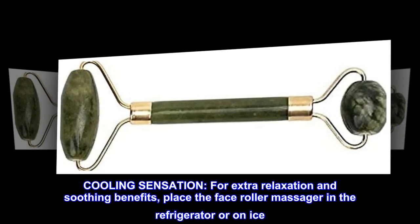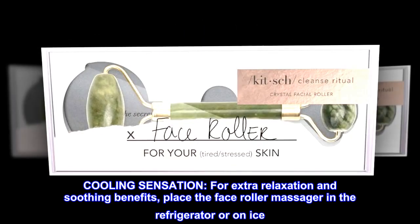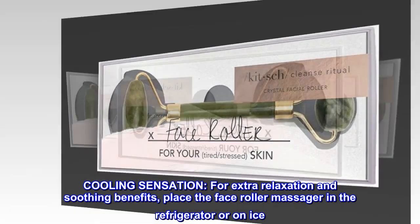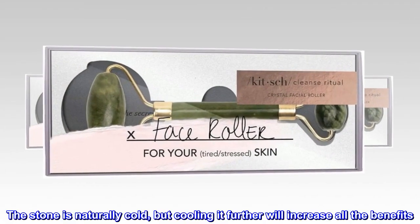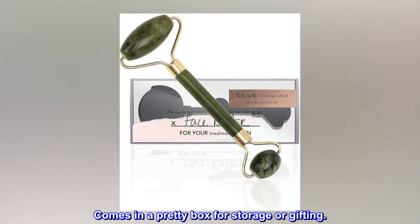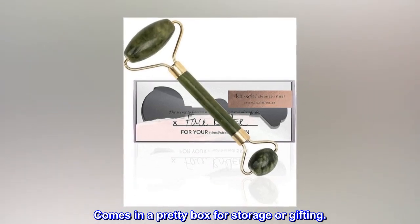Cooling sensation. For extra relaxation and soothing benefits, place the face roller massager in the refrigerator or on ice. The stone is naturally cold, but cooling it further will increase all the benefits. Comes in a pretty box for storage or gifting.